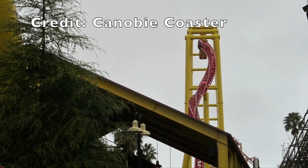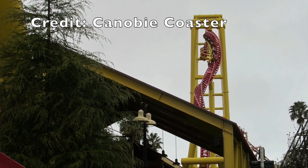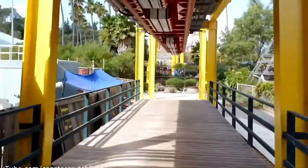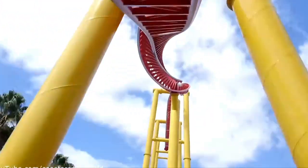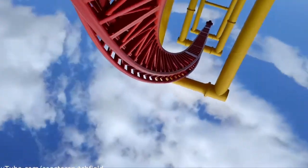Another thing I found interesting was, looking at RCDB, they estimated that the version at Discovery Kingdom could have 900 riders per hour, but the version in Illinois could have 1,100 riders per hour, so I wonder what made that jump. Maybe it's the operations, as this is not a strong suit of Six Flags Discovery Kingdom.